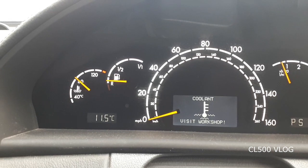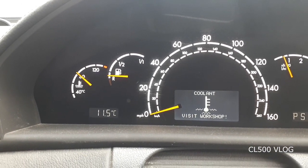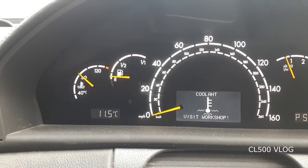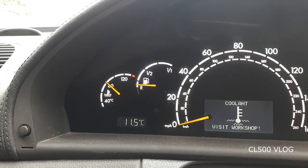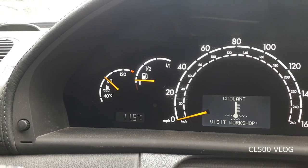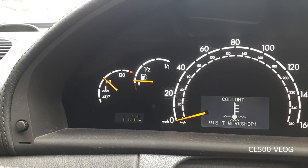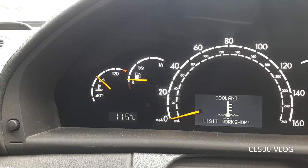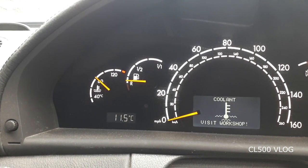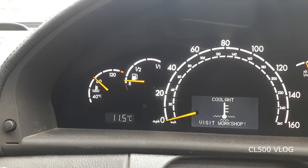What's happened is, for the last 4 years I've had this radiator fan problem, which I'll show you in a second. But as you can see, the actual temperature itself is pretty stable. The car's been running for about 10 minutes, and I know that it's not overheating, but obviously it would if I left it. But I'll show you what that fan issue is, and what's going on with the shock.